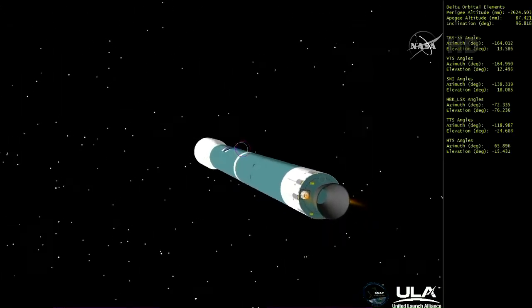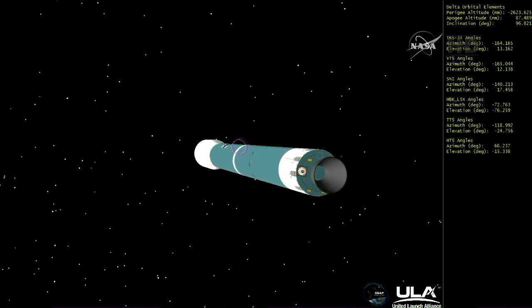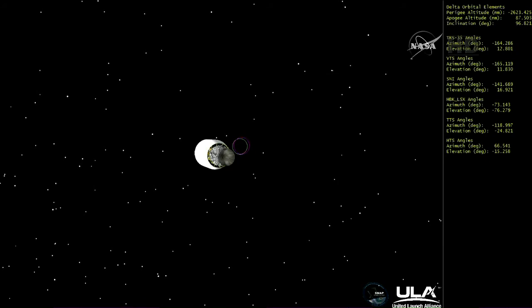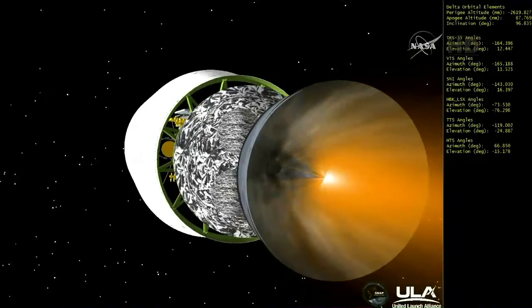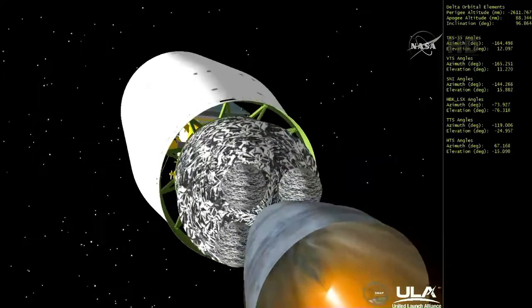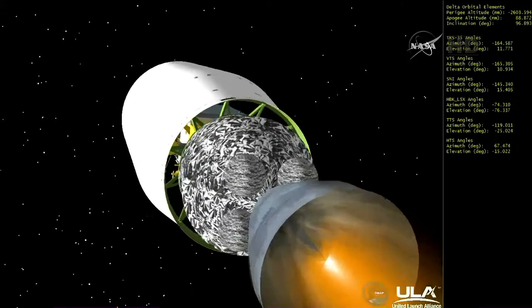Standing by for vernier cutoff. And we have vernier cutoff. Standing by for stage sep, and we have stage separation. And standing by for ignition of the second stage. And second stage chamber pressure is increasing. Good chamber pressure on the second stage, a good steady burn.